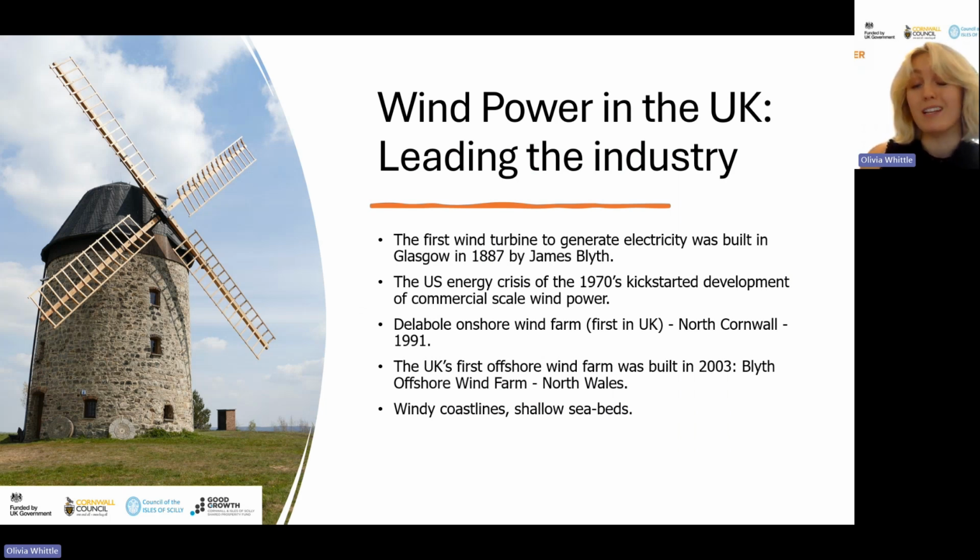So we have actually been using the power of wind since the 1100s, where we used windmills to mill the crops. So the technology is not completely new. The first windmill to generate electricity was actually built in Glasgow in 1887 by James Blythe. But the thing that really kick-started the development of commercial scale wind power was the 1970s energy crisis in the US. And this was because they wanted to reduce their dependency on imports and increase their domestic production. This has really been compounded with climate legislation and a popular drive to decarbonise.